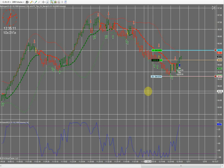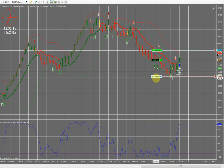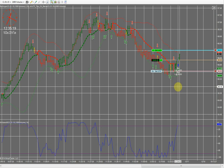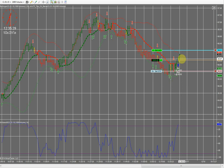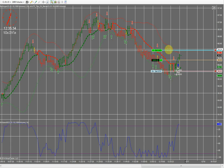But for right now, we're gonna wait and see what happens here. The thing about this system is it tends to get you in on really good moves, but a lot of times you'll go sideways before the market spikes up. So we're going to see if it's going to go ahead and jump up here, or if we're going to get a little bit of sideways action.